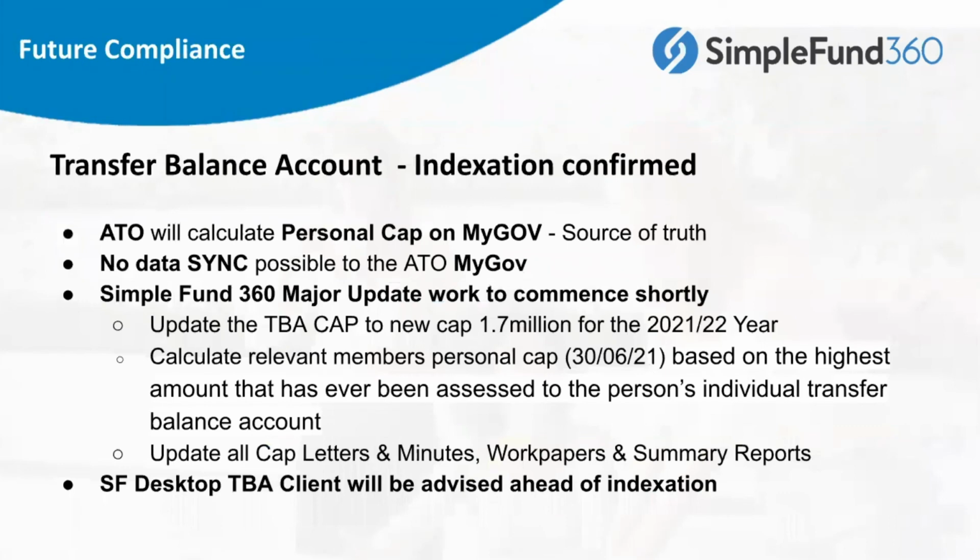Transfer balance caps. I'm not going to go into a lot of detail despite my slide, but indexation has now been confirmed. That means two of the 360 teams are really going to have to put a lot of work, starting in the next couple of weeks, into managing this transfer balance account. The ATO has come out and said indexation is confirmed. So we've no longer got a 1.6 cap. We've now got, for the old people like myself, some sort of scenario like the old RBL, reasonable benefit limit, where everyone sort of gets a cap.